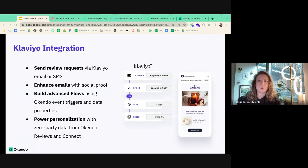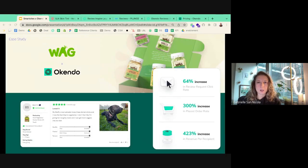WAG is a dog treat brand that we work with. They were segmenting their email list based on the products customers bought, the dogs that they had, and the age of their dogs. So they created hyper-focused, relevant experiences for each buyer, which increased their review request click-through rate by 64%. They saw a 423% increase in revenue per recipient and a 300% increase in placed orders. So again, that customization, that personalization is super crucial and really easy to do within Okendo itself.